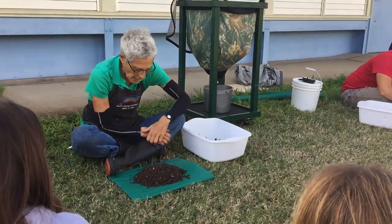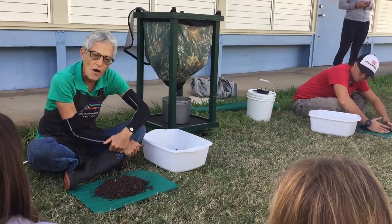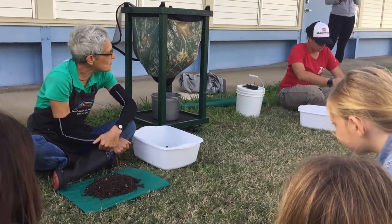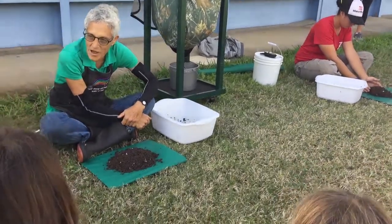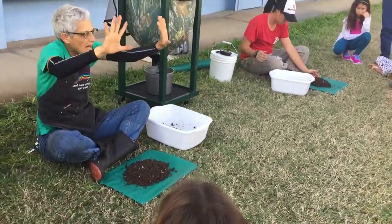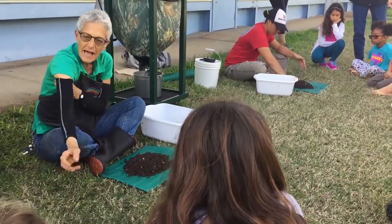And I know for sure they're hiding under here, because worms are photophobic. Do you know what that word means? No. Photophobic means they're afraid of light. Photo refers to light, and phobic means they don't like it, they hate it, they're scared of it. So if you're photophobic, you're scared of light.